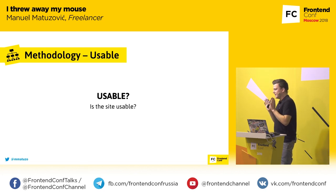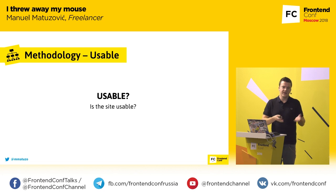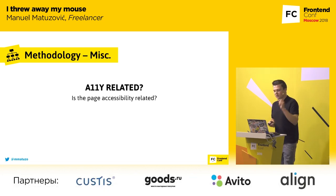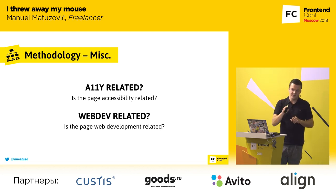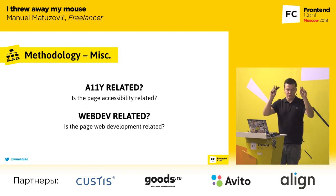Since I'm an accessibility guy and I'm a front-end guy, I surf a lot on accessibility-related and front-end or web development-related sites. So I also documented how many websites are accessibility-related and web development-related, so I can compare them to normal sites to see if the numbers are different.